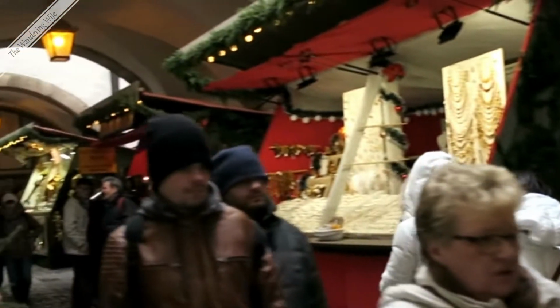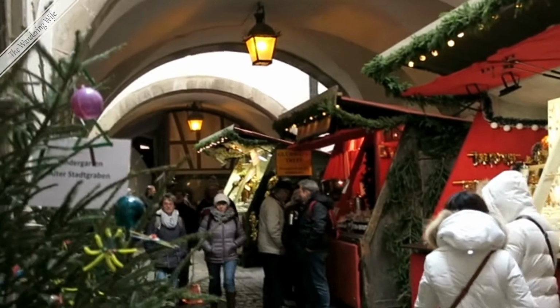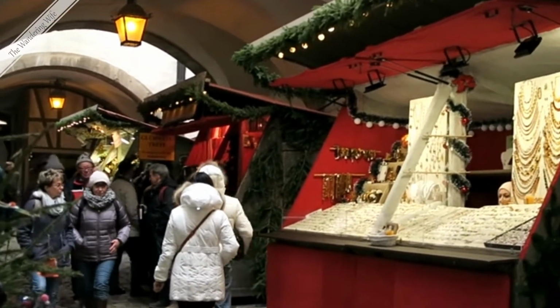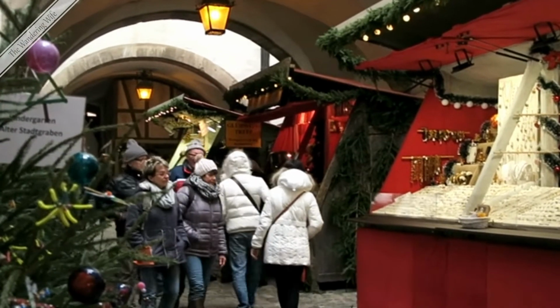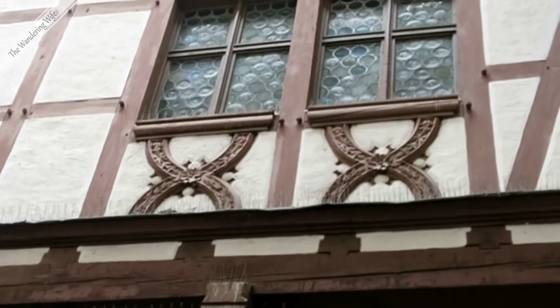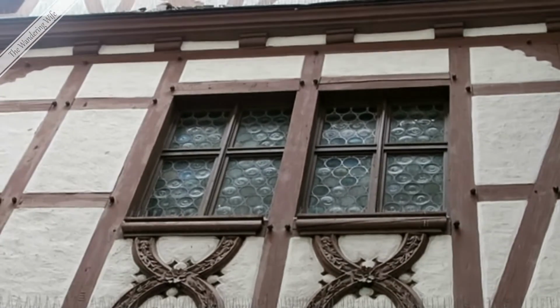So this tunnel right here, I imagine, was just a passageway, and like today they have some of the booths here for the Christmas market. They may have had tradesmen that sold their wares here before, but I wanted to show you this architecture in here. It's super interesting. And the old windows, this is so typical of the time period.